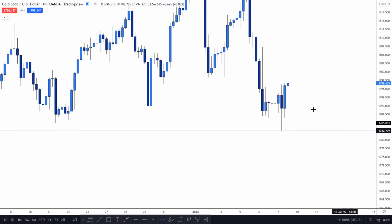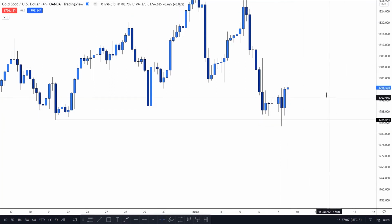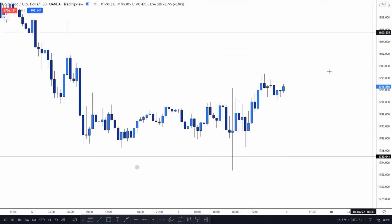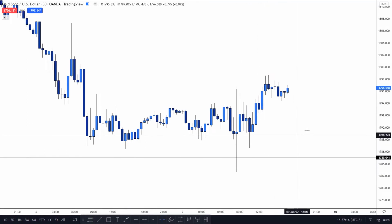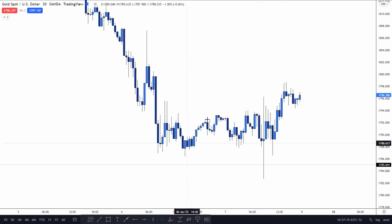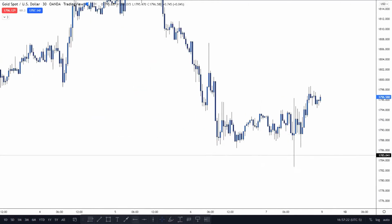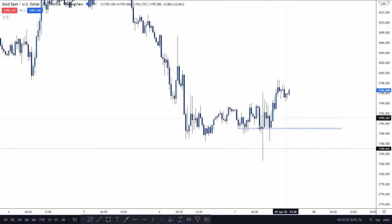So going forward, what I'm looking for, really, I have 3 entries actually on this already. I pretty much did 1, 2, 3 as it was pushing up. Going into the 30-minute time frame, this is way off. Delete that actually. The structure is a little choppy. It's not super clear. However, kind of looking at the overall spec of things, I can see this low here.